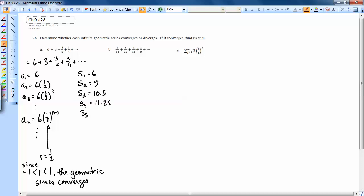The fifth one, 11.625. If you keep going, the eighth one ends up being 11.953125. And so it starts to look like maybe as n goes to infinity, the full-on sum that you get is about 12. And so we can prove it, right?